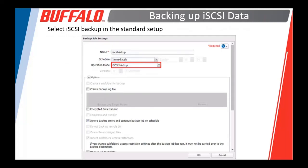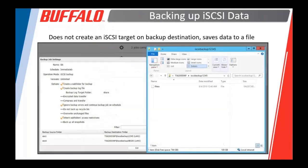Just tell it, I want to do an iSCSI backup, and it will let you choose an iSCSI target to back up. And the way that'll show up on your target side is just as a simple file that is the iSCSI target. If you get in a situation where you need that, you can mount that file as an iSCSI target on the other side and connect a host to it and reach that data very easily.